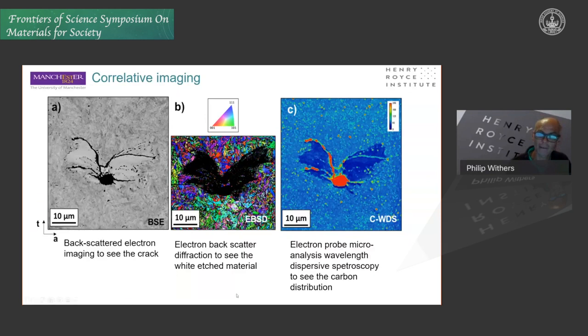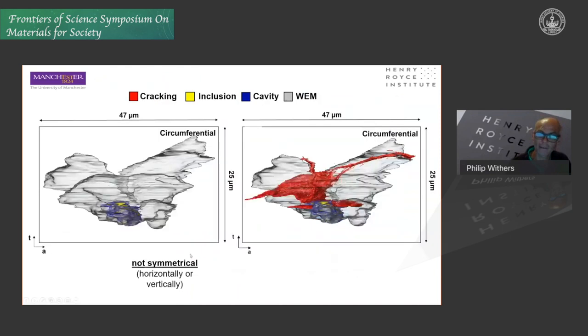Once we do that, we can do that by serial sectioning. And so we can get a 3D image of these butterflies, where we can see the separation of the wings in the white etch layer. So the white etch layer is shown in gray. The cavity is shown in blue. The inclusion at the center of the cavity is shown in yellow. And these cracks, these butterfly cracks, are shown in red. So we can build up a very complete picture of the 3D morphology of these materials by combining these different techniques.